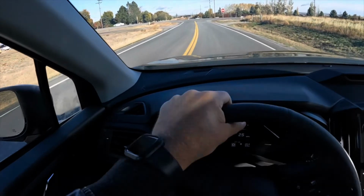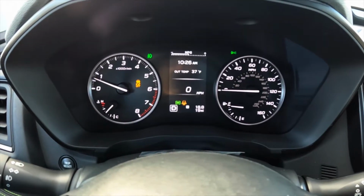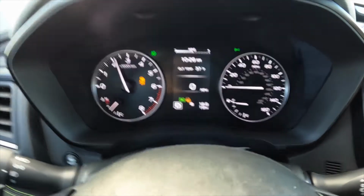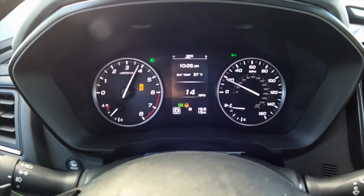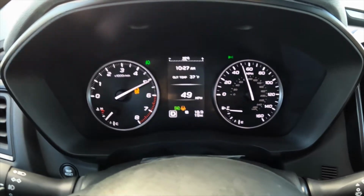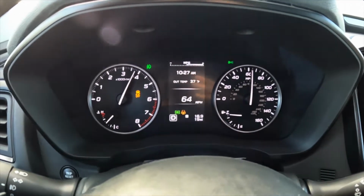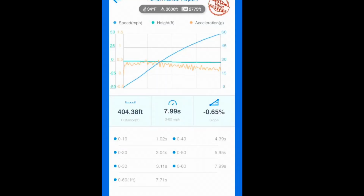Anyways, let's get to the private road. Let's do a 0 to 60 and see how fast it is. 0 to 60 in the Ascent, traction's off, brake rev on, let's go. And 0 to 60 came in at 7.99 seconds. Not too bad given the fact that density altitude is under 3,000 feet today. Here's the graph.